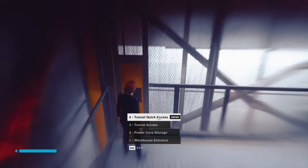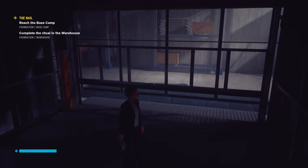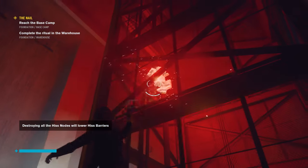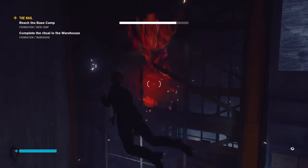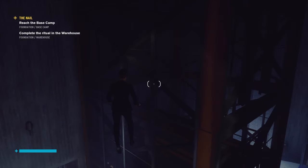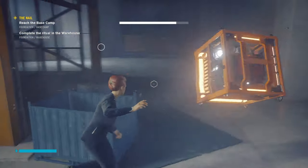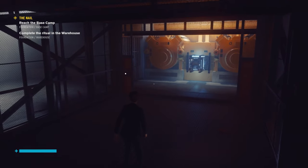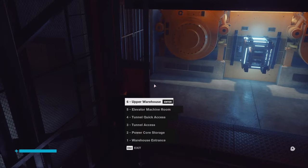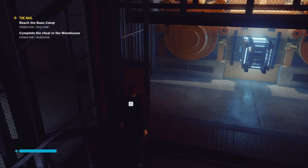Oh no. This thing only goes down? Oops. Oh, I could just throw something at the outside and it exploded it? Didn't expect that. So did that, like, unlock a higher level? Yes. Elevator machine room, is that where we are right now? Yep. Upper warehouse.